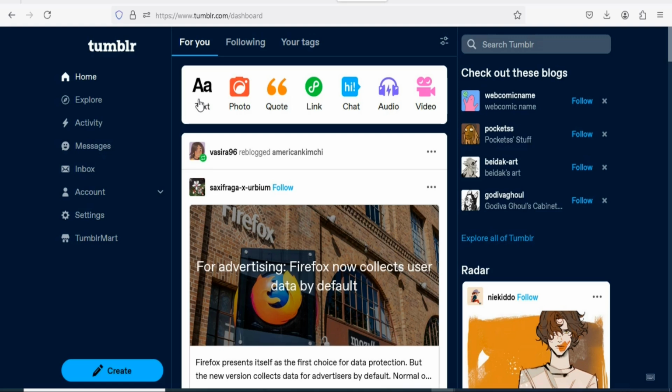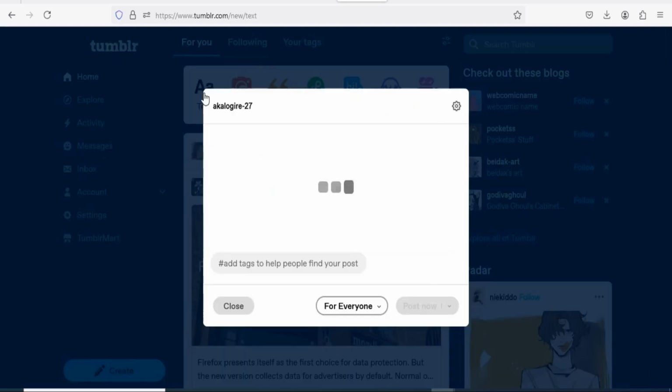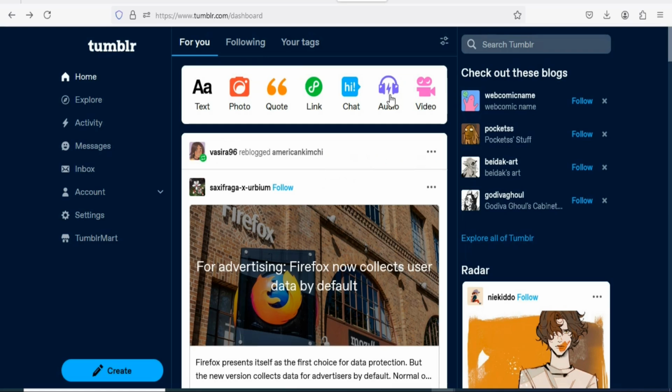For example, you can promote the offer in a text format. So all that you need to do is click on text. Once you click on text, you can write some brief information about the product that you are promoting and then post it onto this platform. Apart from that, you can also promote images.